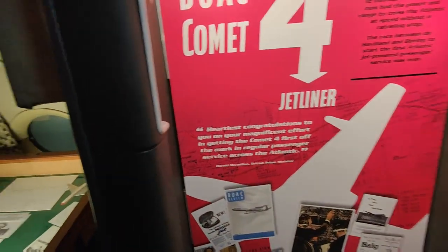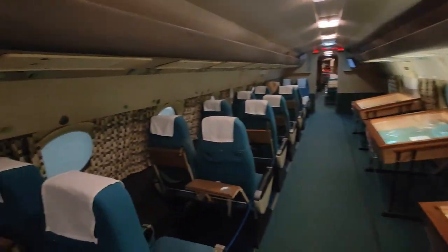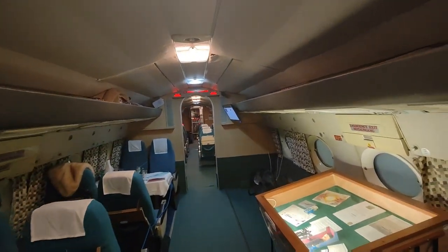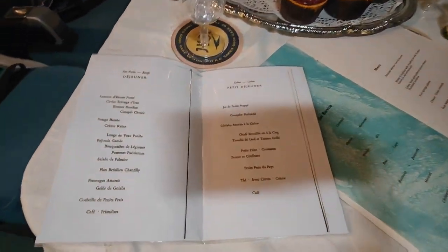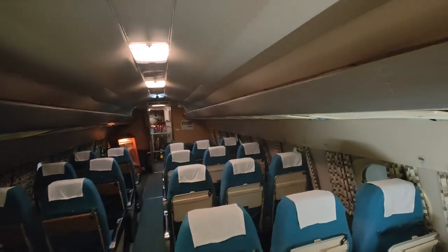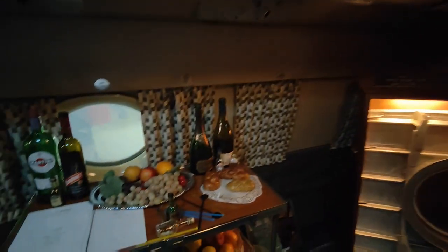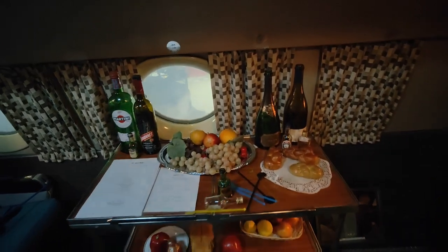Well. This is cool, isn't it? Remember your trolley, look. Something that's gone backwards, isn't it? I'd love that in today's age. Imagine that coming around on your Ryanair. Grapes, apples, croissant, martini. That'd be great.